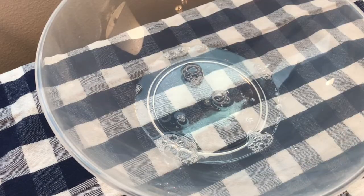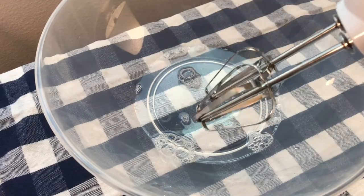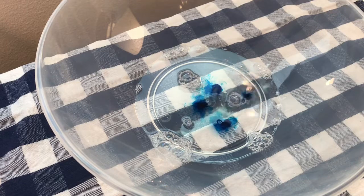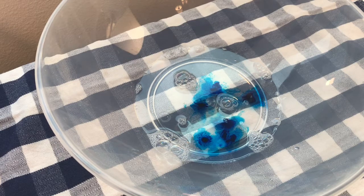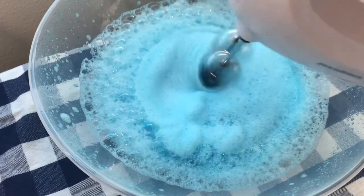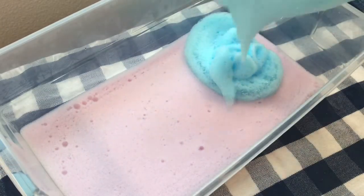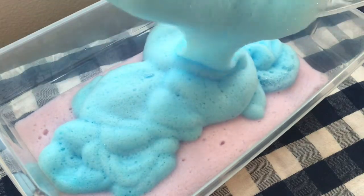Okay, let's do it again. I'm gonna do it in a bowl this time, and I'm gonna use beaters to mix it up, okay? So this batch I'm gonna make blue. I added 6. You think it'll be darker? All right, let's turn this on and see. Oh my goodness, that worked too. Now let's mix them. Oh my goodness. Look at how much foam.